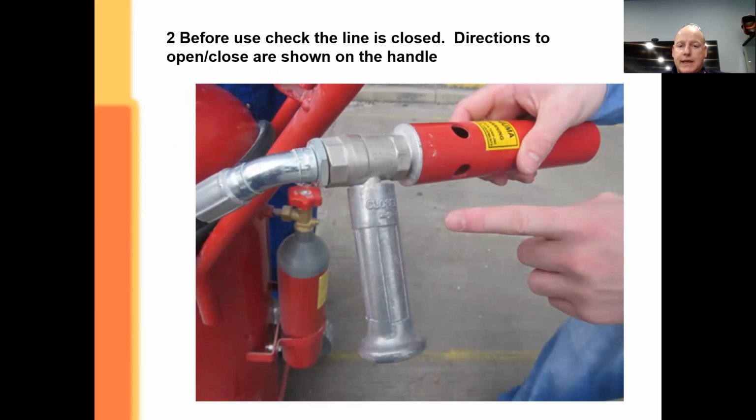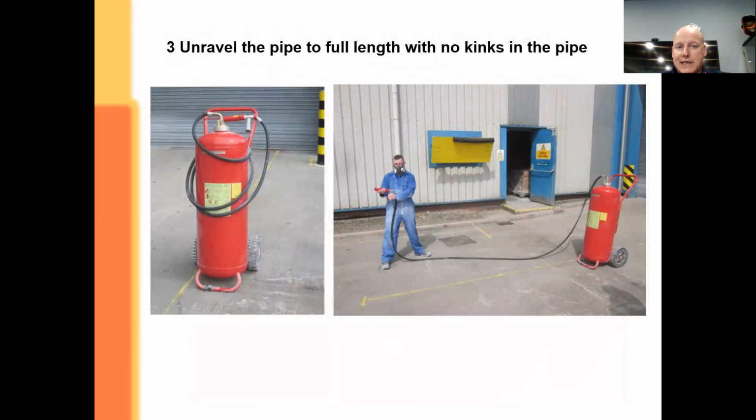Check the handle, look at the directions, open or close. Check the handle on the nozzle before use, so you know it's closed when you first uncoil the lead, and then when you turn it, obviously when you're pointing it at the fire, you know you're in control of it. So make sure that it's closed first, but check the direction that it's in.